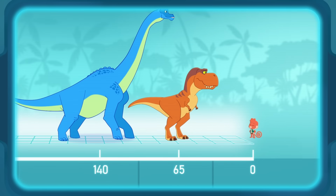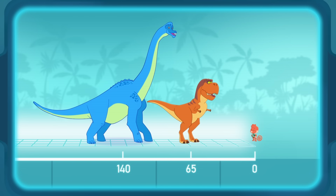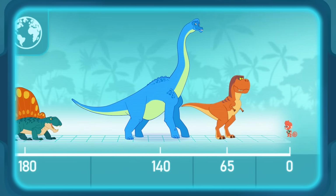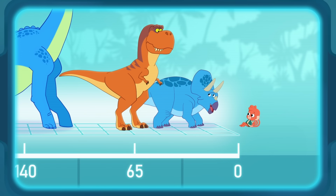Yes, but not as long ago as when the Brachiosaurus lived. And definitely not as long ago as the Dinosaur. It was around the same time as when the Triceratops lived.